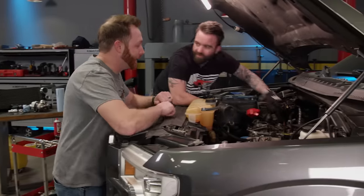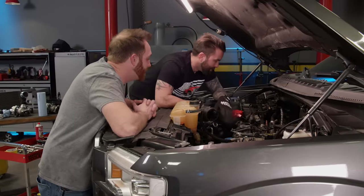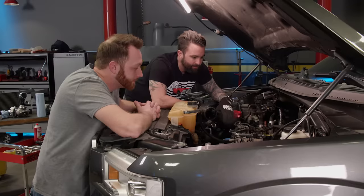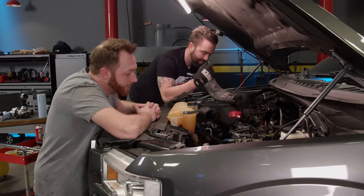So where's the little hamster wheel go? Somewhere on top there? Oh, you're a character. So how's it going? What you got going on? It's going, man. Everything pretty much ripped off. About to yank some turbos from the side. Just gonna do the rest of this piping.